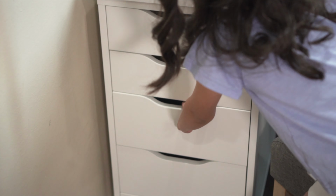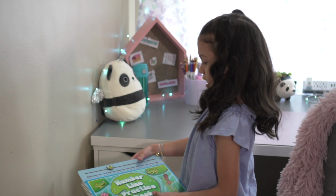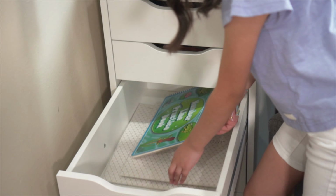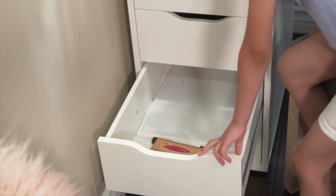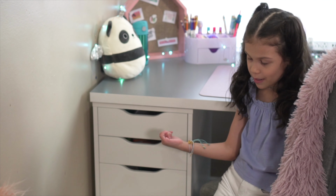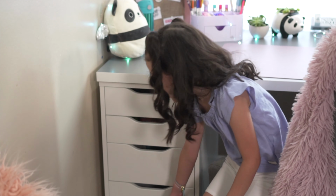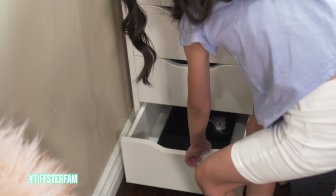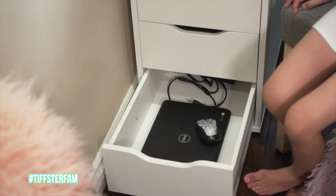And right here, this is where I keep all my stuff for math. Here's math stuff. And right here is where I keep my whiteboards and my eraser to erase it. And on the bottom is where I put my laptop.